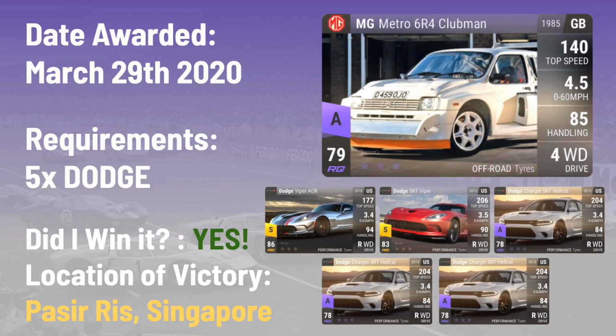If there was ever a way to showcase my confidence in Top Drives, it would be this, the MG Metro 6R4 Clubman. Now, fun fact, this is the last epic tri-series we've ever had in Top Drives. We've never had one since. March 29th, 2020 is the last time we saw an epic in a tri-series. And as you can see, I had a lot of fun with my hand.